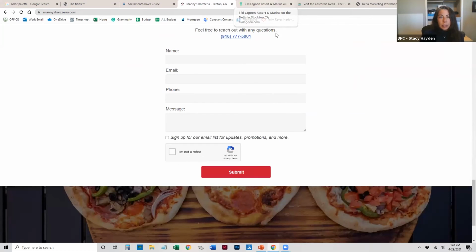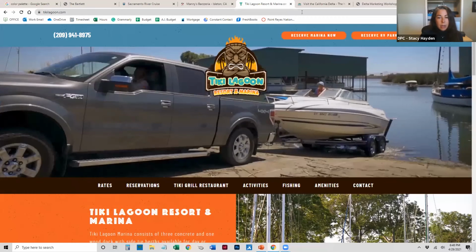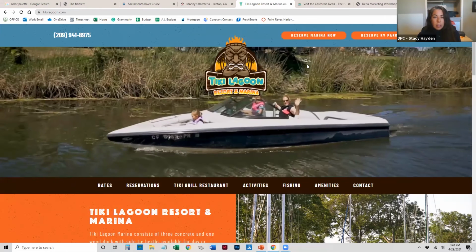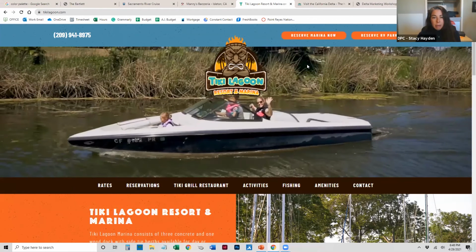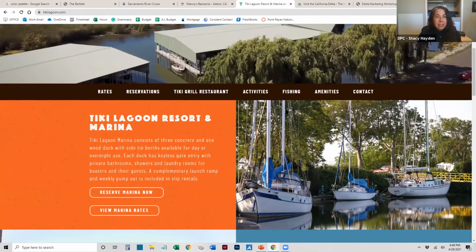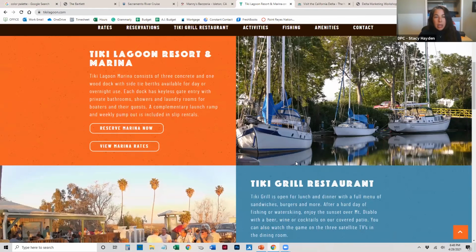And the last one I want to show you is a little bit more of a complex website. It's beautiful though, and that's Tiki Lagoon. And so you can see there's no white background, but the colors are balanced. The words are easy to read. You can find the information quickly.